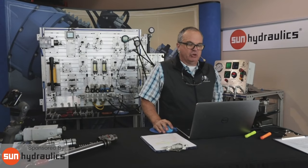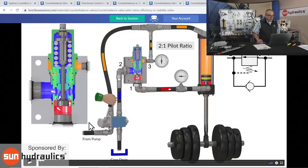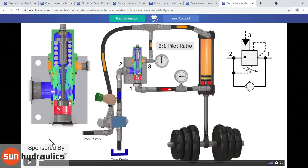All right. Let's have a look at some three-dimensional movie here that we've made. Chris worked very hard with me on a new 3D simulation. We'll talk a little bit about the surface area ratios here, and then we'll start wrapping this up. Maybe you'll have some more questions about how one can actually see these pilot ratios. If you're pretty sure you have a 2-to-1 valve or a 3-to-1 valve, how can you actually have evidence of that?